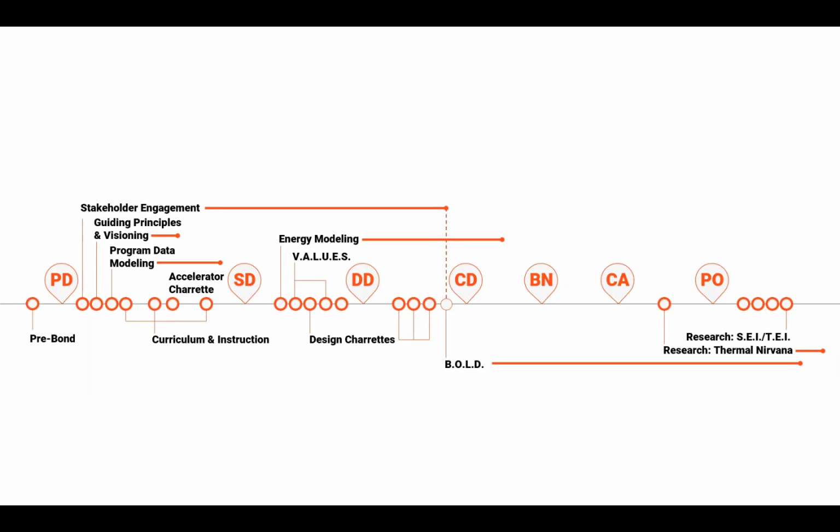And so the opportunity to go deeply into workshops, to work collaboratively with stakeholders, to set guiding principles, to eventually do some program data modeling, and really build some key charrettes around key topics, leading into a bold change process, which Taryn's going to talk about, and ultimately what exists today. This process began in earnest in 2015, late fall, early winter of 2015.